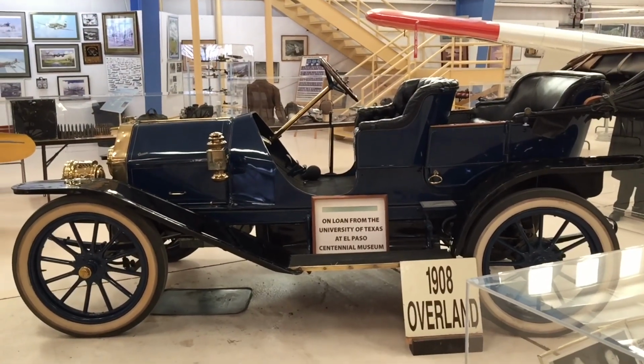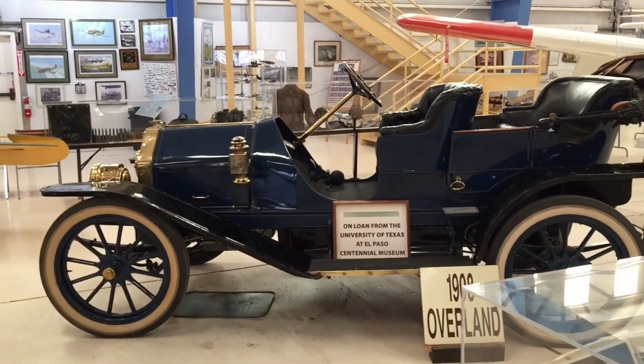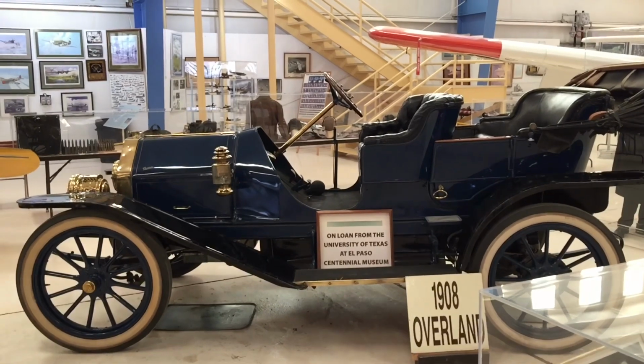Whoa, check out this car. It's a 1908 Overland. Wow, this is a beautiful vehicle right here. And it's actually a loaner from the University of Texas El Paso Centennial Museum. That's a beautiful vehicle.